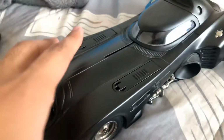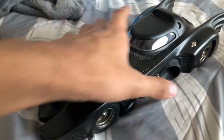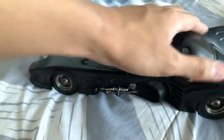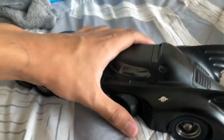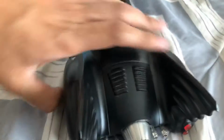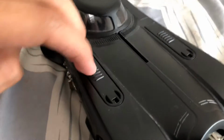But why is this number 3? Well, because I'm a big Batman fan. I love this Batmobile in particular, and it's actually my favorite Batmobile of all time. I think Tim Burton nailed it when it came to the design of the Batmobile, and it looks so beautiful. It has such good detail. It looks just like it did in the movie, and even has machine guns.